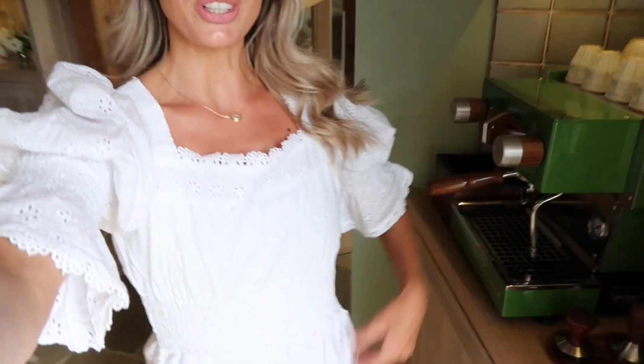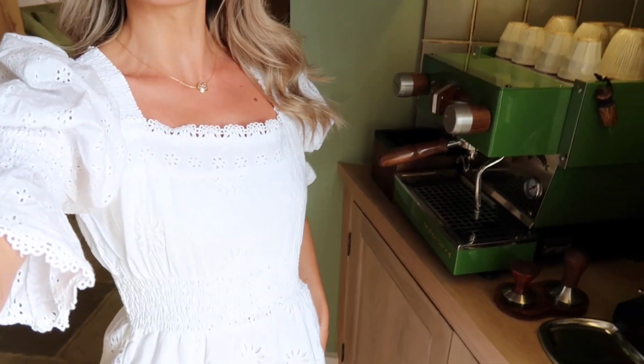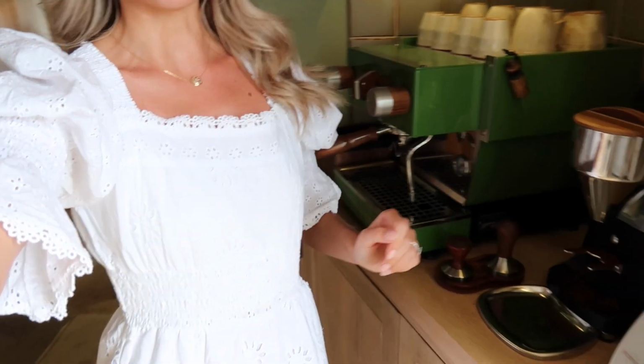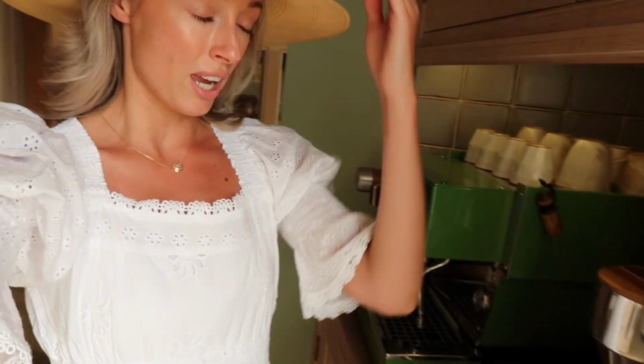I'm wearing this gorgeous broderie Aspiga dress. It's so lovely. I don't know if you can see it too clearly because it's so bright. With this fabulous neckline, gorgeous puffy sleeves, but I was trying some new things on and I just didn't want to take this dress off. It's so fabulous. So we have a lovely, relaxed Saturday at home today.